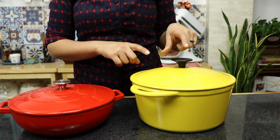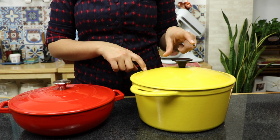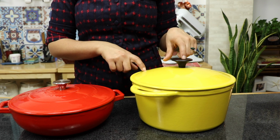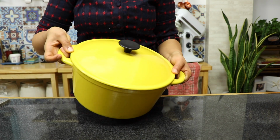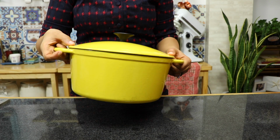So if you can afford only one, I definitely recommend a bigger one, 5.5 quarts or even 7 quarts, depending on the family size and depending if you entertain a lot. But you also can make in advance big batches and you can keep them in a freezer and you're gonna have your meals for the rest of the week.